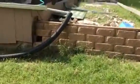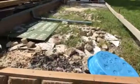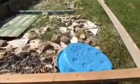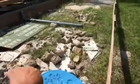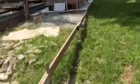There's where the sump pump kicks out water. This is going to be a concrete patio. Right now it looks like a cluster, but it's all broken rock. I'm getting ready to put gravel through all this and then pour concrete from here all the way down to the slab that's already been poured.